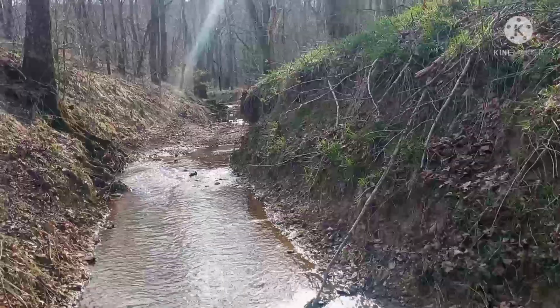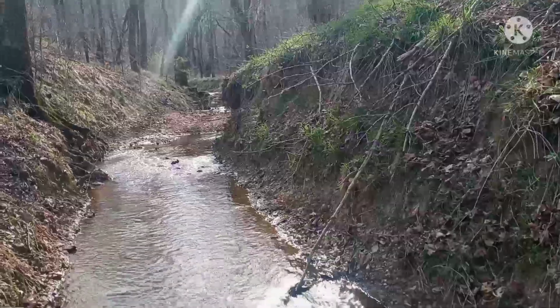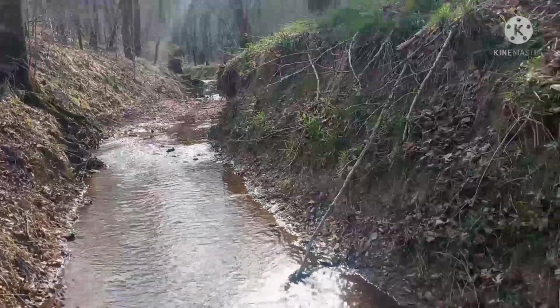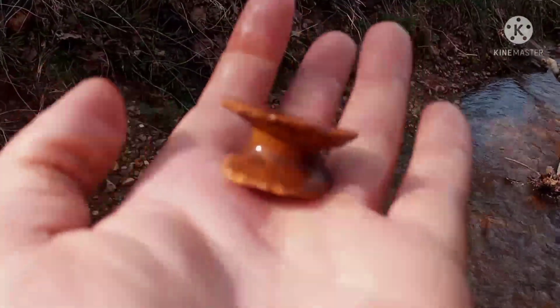I'd walked all the way through here and found a couple broke points, a scraper, preform. Made it to this point right here and found something else. I don't know what it is. It may be natural, but tell me if y'all know what that is. You can let me know.